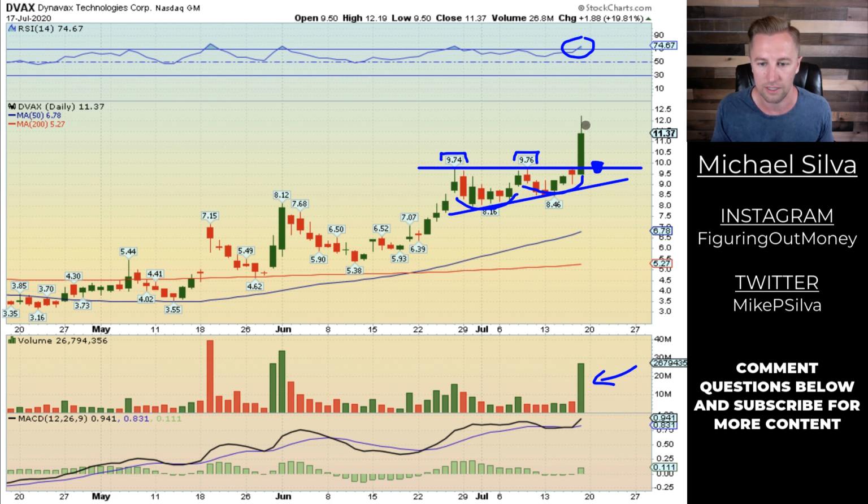So I would say the target, just to be safe, could be $11.50. That would be a good target to me. So boom, or $12. So you'd only be risking this much to potentially get a move from that price all the way up to about $11.50 per share. So you risk a little to potentially earn a lot. That makes sense to me.